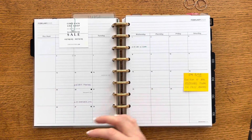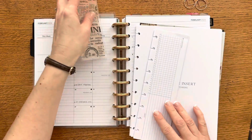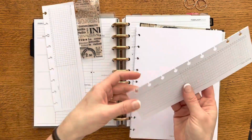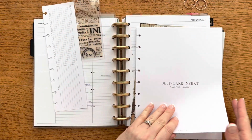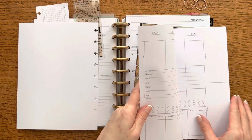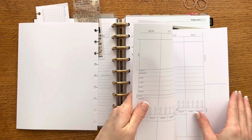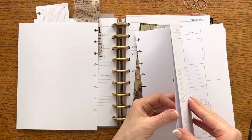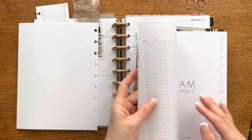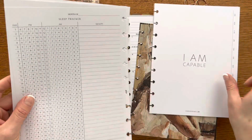So all right, let's look at these really quick. So I know I want to use that. I know I want one of these. I don't think I need more than just one in my planner. I'd like to use the self-care inserts. So this is a 3-month at a time set. So let me see, 1, 2, 3, 4, 5. Okay, there is the next month.